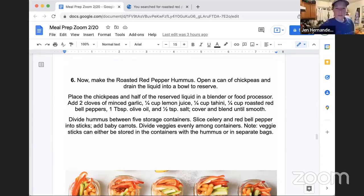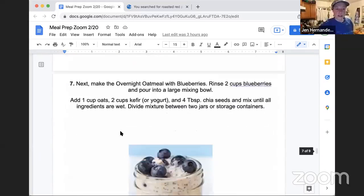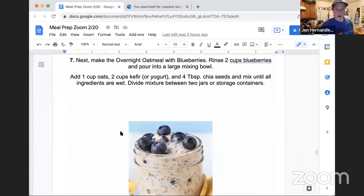Okay, so the next thing is the overnight oats. So I just do this with one cup of oats, 2 cups of yogurt, and the chia seeds if you have. You mix it all together and then you split it in half.